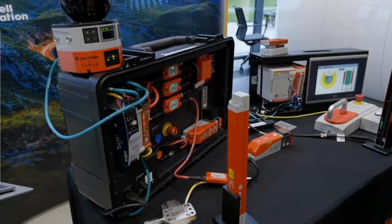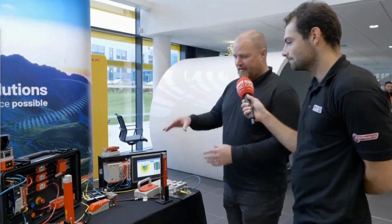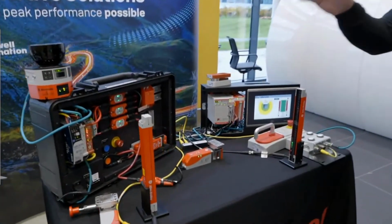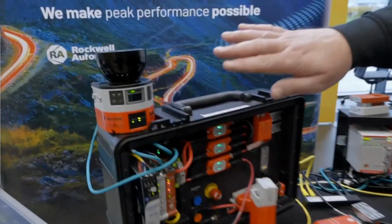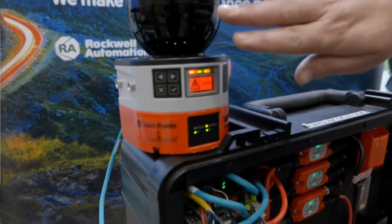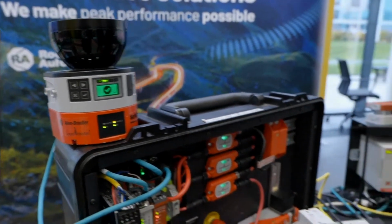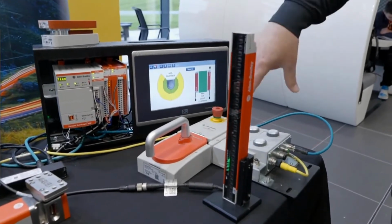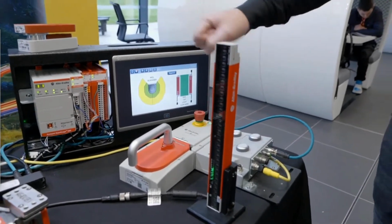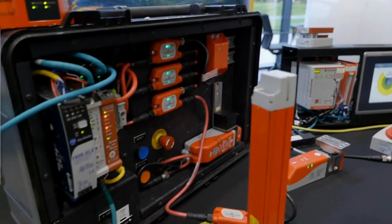Absolutely, you've nailed it. A robot's not an island of automation, so it's all the associated things such as the functional safety that we've got here. This shows off how our devices such as light curtains protect people from getting injured, and our safety scanner, an optical device which protects an area from someone walking in and getting injured, stops the robot in its tracks. We're also showing access control, so we can open gates and doors, and how we connect intelligently using these little GuardLink devices.